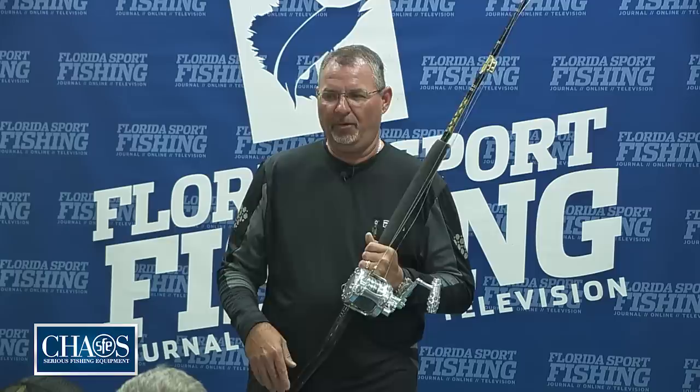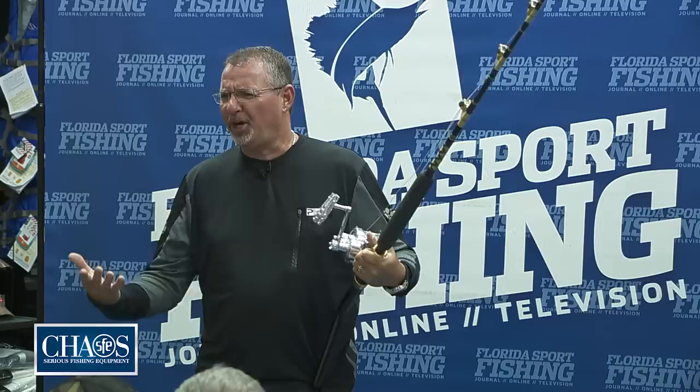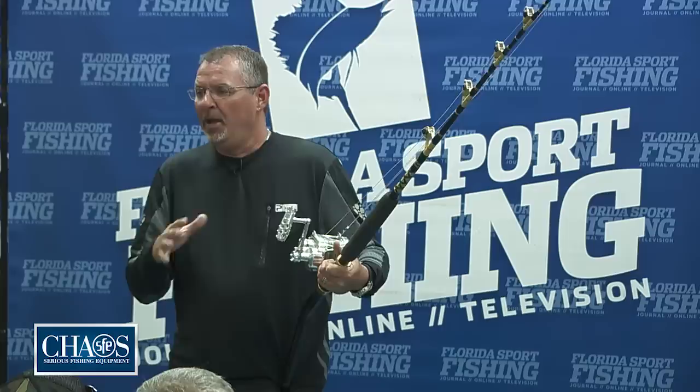You don't want to go with tackle that's too big. You don't want to go with an 80 wide, or these 130s, giant marlin reels. That's too much. That's overkill. Now you're fighting the tackle instead of fighting the fish and enjoying the battle. So you need tackle that's light, but certainly capable of getting the job done.